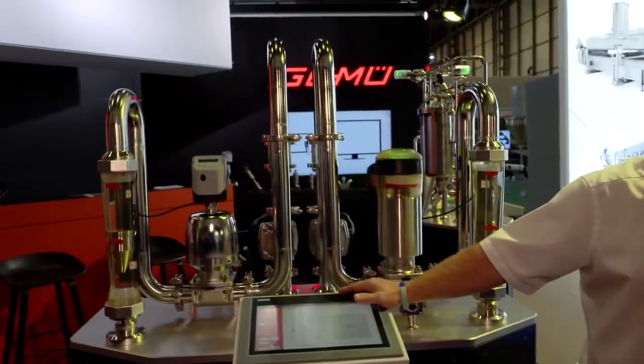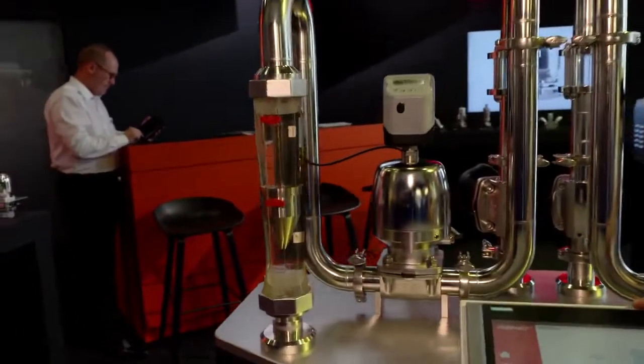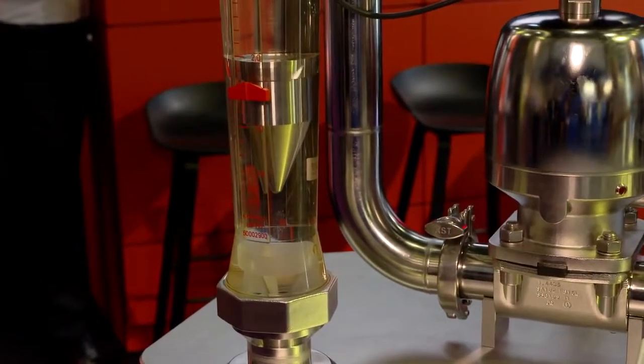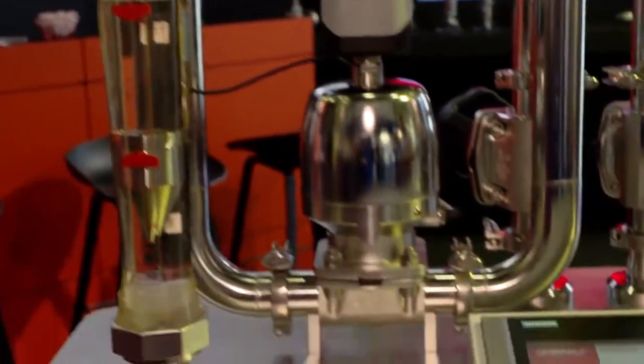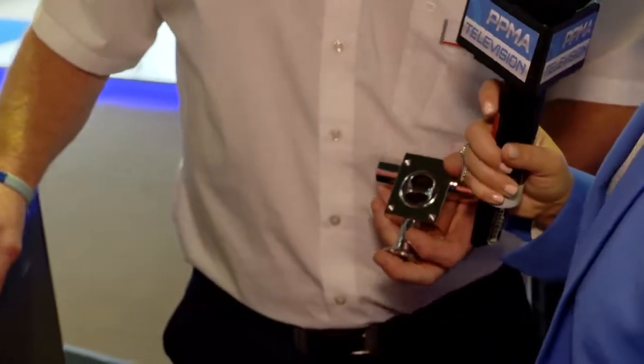Good. Now tell me, what does GEMU do? Okay, well, we're market leaders in pharmaceutical valves. The valves that we're demonstrating today are looking at different applications, where we can fit the valves into different applications, by virtue of the technology that we have that we're demonstrating. So what have you got in your hand? Because I think this is sort of the explanation to quite a lot of this equipment?